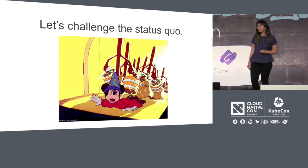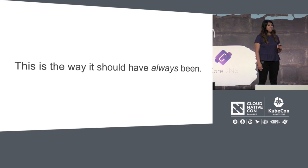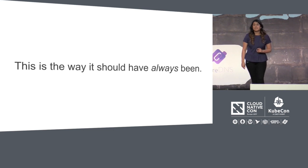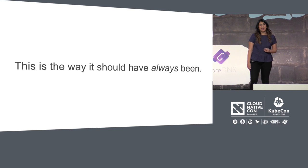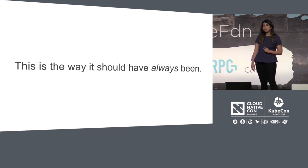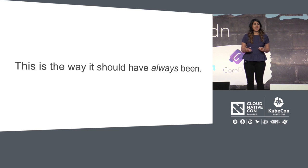So let's challenge the status quo. Kubernetes and this new cloud-native ecosystem feels like the way it should have always been. It's the light at the end of the tunnel. It should be normal now for developers to build these massive, scalable applications powered by cloud-native technologies. So now is the time to bring up the developer experience as well and empower our developers with their own Roombas in this space.